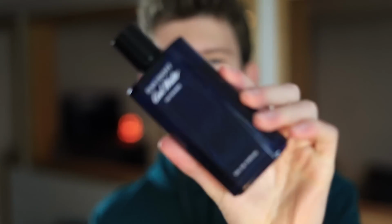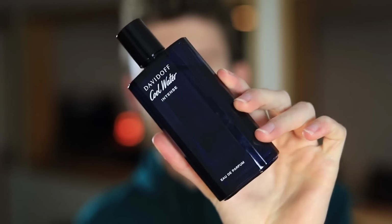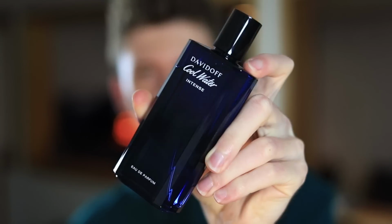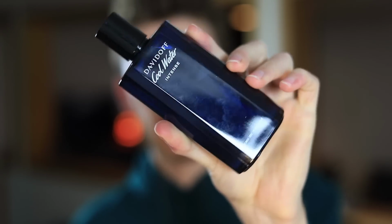But Cool Water Intense, I'm wearing this one just for some more testing before I shot that review. And yeah, I really like this one. Just as a spoiler alert, I like this one more than I like the original Cool Water. Now, I'm not the biggest Cool Water fan in general, but I do much prefer this one over the original. I think this is a really solid release. So if you're interested in this one, I'm going to have a review coming up soon.